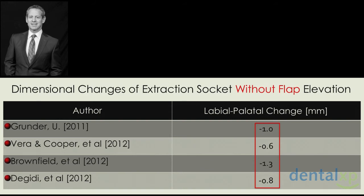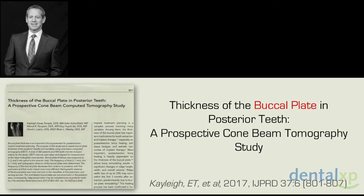Without a flap, look what the numbers are. That same buccolingual dimensional change, now you're talking about maybe 1.3 millimeters at its widest, down to about 0.5 millimeter. It's a different ballgame if you don't lay a flap. And that's anteriorly with thin buccal plates. Posteriorly, what do the buccal plates even look like?